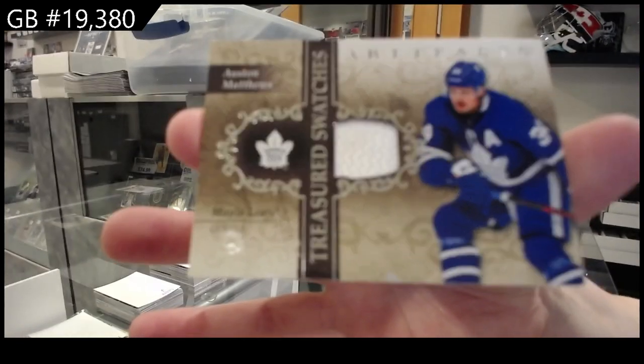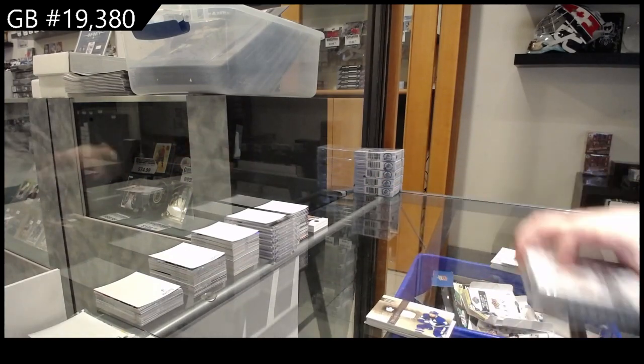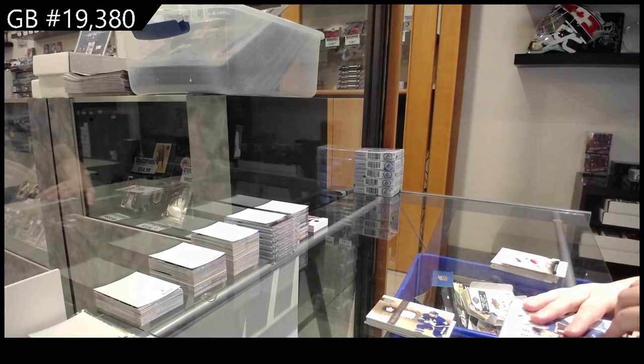Well, that wasn't a bad box. Nice Matthews jersey, nice rookie patch auto. Let's see what this box has.